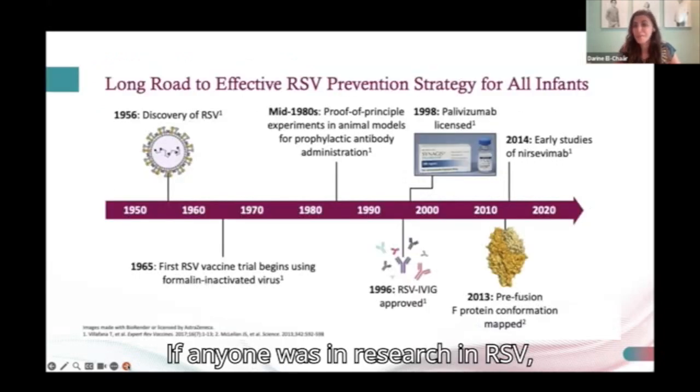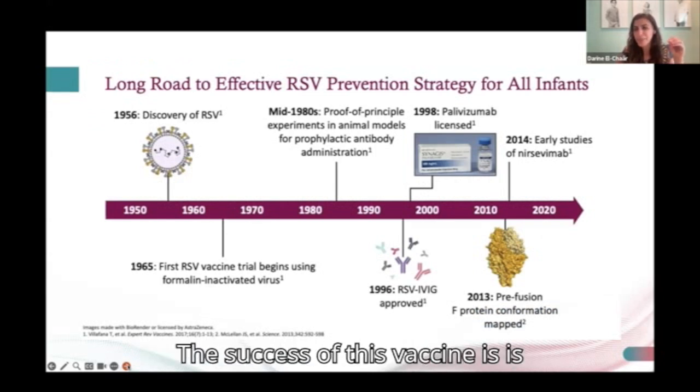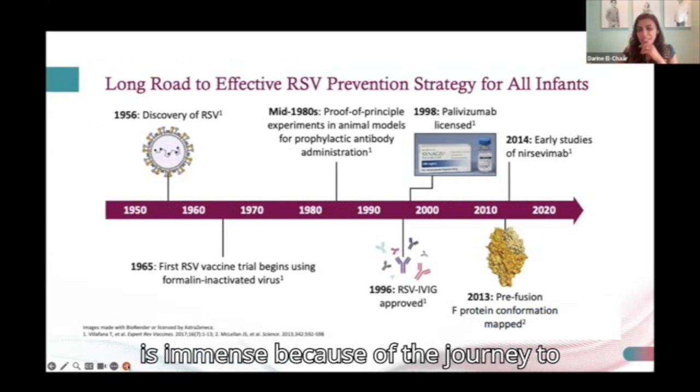If anyone was in research in RSV, they are really celebrating this vaccine. The success of this vaccine is immense because of the journey to get here.